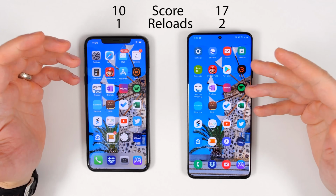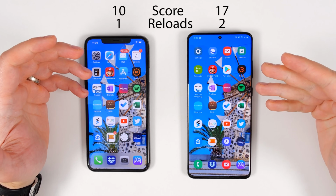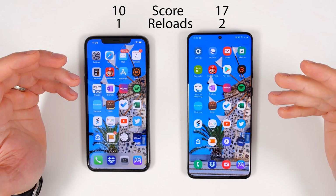So I've had a chance to look at the replay frame by frame and add the scores into the video. As you can see, both of the phones open apps incredibly fast.